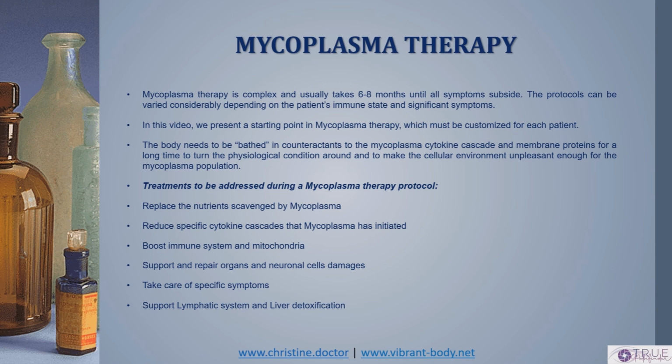We need to bathe the body in counteractants to the Mycoplasma cytokine cascade and membrane proteins for a long time to turn this physiological condition around and to make the cellular environment unpleasant enough for the Mycoplasma bacteria. The treatments we need to apply to achieve that: we replace the nutrients that are scavenged by the Mycoplasma. We reduce the specific cytokine cascades that the Mycoplasma has initiated. We boost the immune system and the mitochondrial function. We support and repair the organs and take care also of the neuronal cell damages. We also take care of specific symptoms of the patient and support the lymphatic system and the liver by detoxifying it.